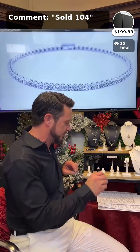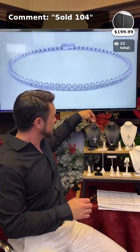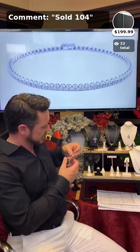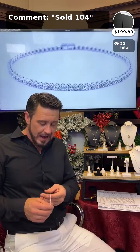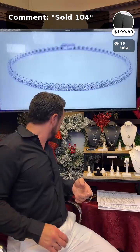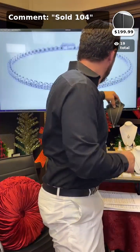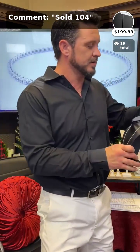You're the best. I'm going to get back to this ring, but this, ladies and gentlemen, is something you don't see every day. Why? Because we're talking about diamonds. There's no way. It says 40 points of diamonds. Look at this and tell me what you think, guys. 40 points of diamonds. I just don't see it. It seems like so much more.